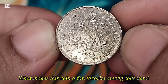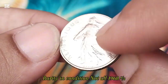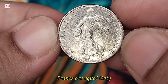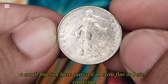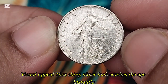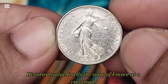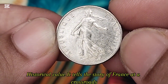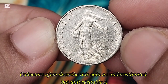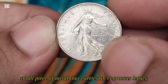What makes this coin a fan favorite among collectors? Rarity in condition. Not all 1968 francs are equal. Only a small fraction have survived in extra fine or better condition. Visual appeal: that shiny silver look catches the eye instantly. Historical value: it tells the story of France at a crossroads. Collectors often describe this coin as underestimated but unforgettable, a small piece of metal that carries an enormous legacy.